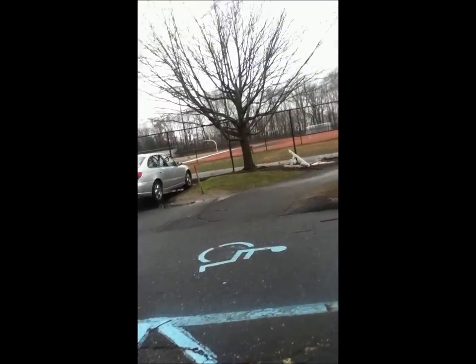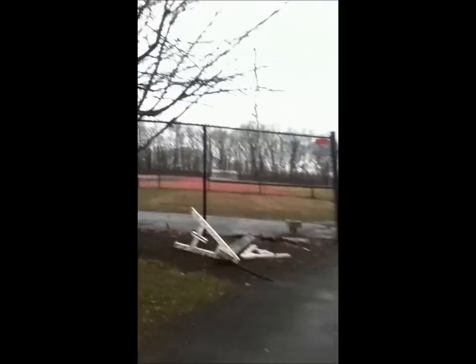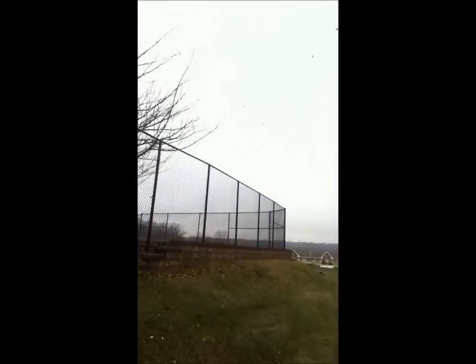This is the football field. I've never been to a football game, and I don't intend to go to one. Apparently our football team's not that good anyway. I don't know that for sure, I just know that that's what people say. Again, I know very little about football, sports, anything. There's so many birds.